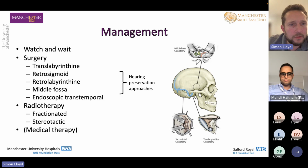And these are the different management options. So I've got watch and wait at the top there, because that's by far the most common way that we manage these tumours. There's various different types of surgery, and I'll touch on some of those in more detail in a minute. And there's various forms of radiotherapy, which again, I'll touch on. I've put medical therapy in brackets at the bottom. At the moment, for sporadic vestibular schwannomas, there aren't any medical therapies in mainstream clinical use, but in NF2, there are. And I'll show you again later on what the sorts of outcomes you can expect from medical therapies in NF2 are.